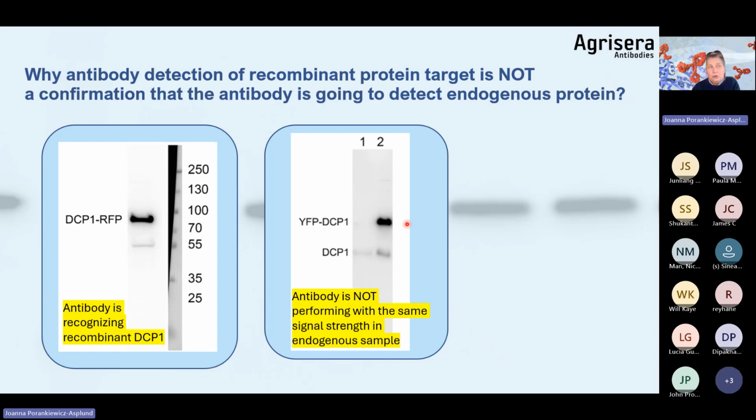And one should not even compare it, because the level of that protein in the endogenous tissue is incomparable with what you will achieve in your transgenic material. So please remember, when you're purchasing antibodies, be very careful and check if the vendor is only showing the data of detection of recombinant target. This is not a proof that the antibody is going to work on your endogenous protein. And this is very misleading.